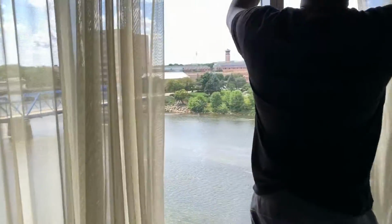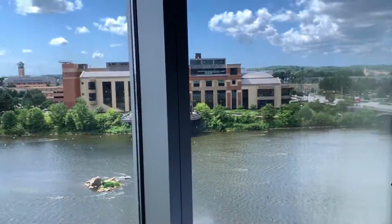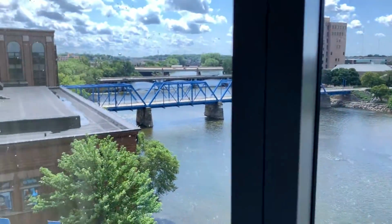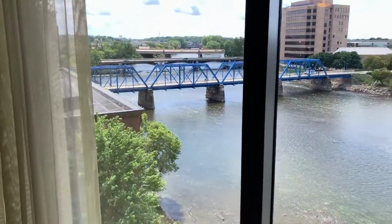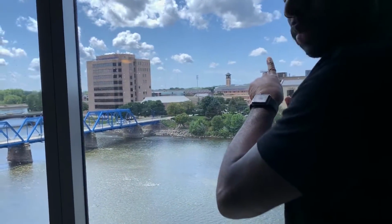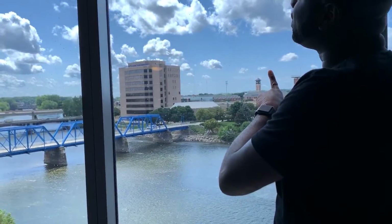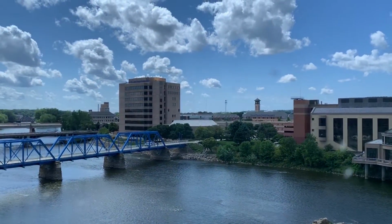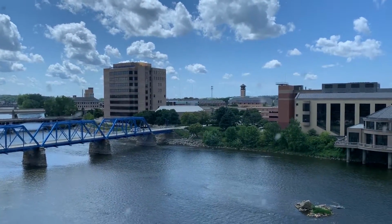Open these up. I'm not sure what these little dots are. I don't know if these are like little insects or just pollen or something. I'm not too sure. They look like bugs. They do, right? But they're on the outside, don't worry.